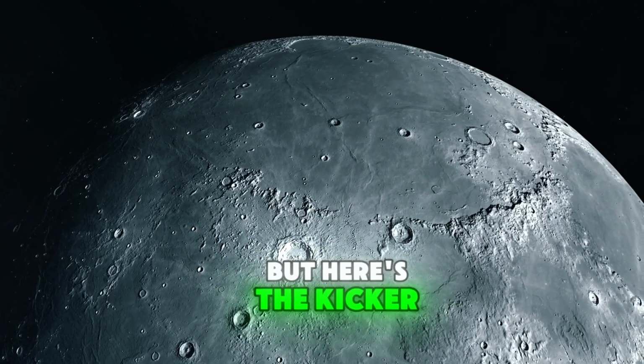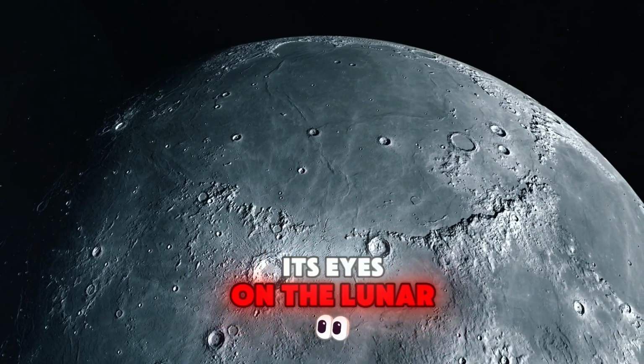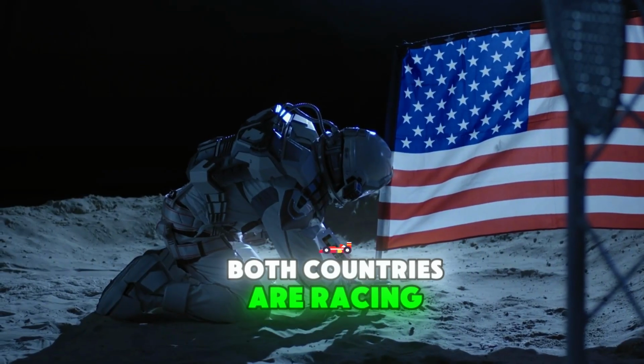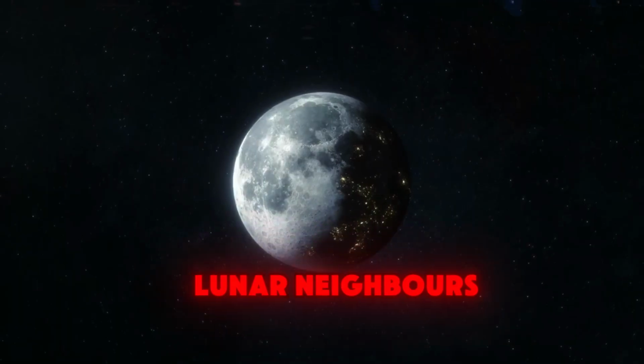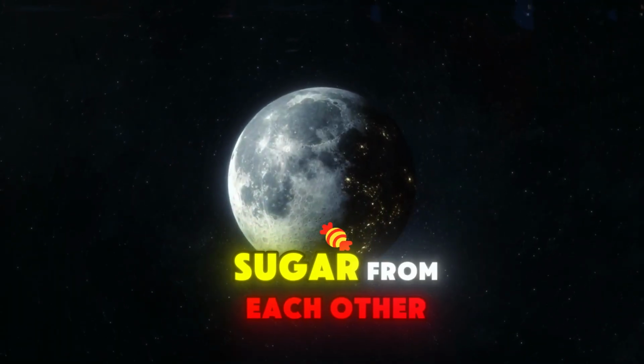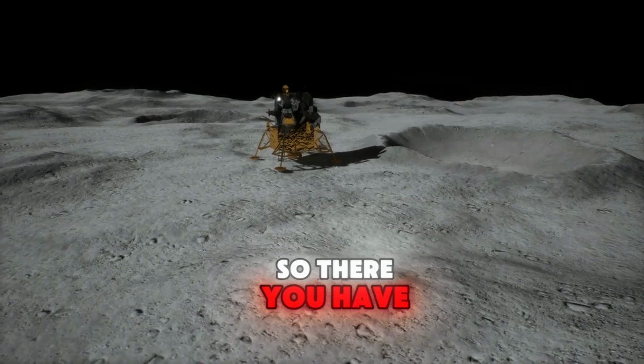But here's the kicker. The US also has its eyes on the lunar South Pole. It's like both countries are racing to plant their flag on the best spot for the ultimate moon selfie. Will they end up as lunar neighbors, borrowing cups of moon sugar from each other? Only time will tell.